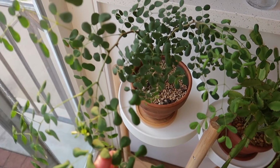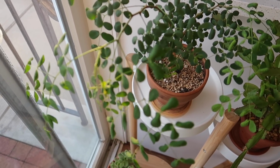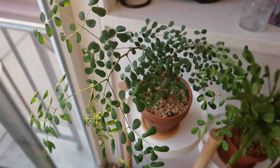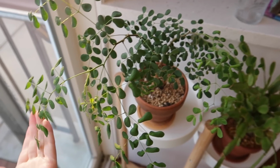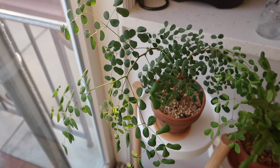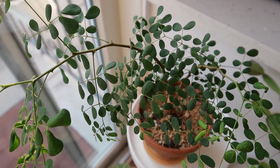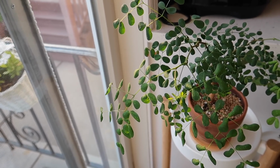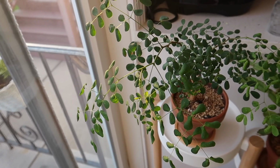I grow this in my well-draining potting mix, and I do find myself having to water this pretty often, almost every other day or every 2 days. Otherwise, the foliage will start to droop. The leaves are very thin and fragile, which tells me it probably doesn't retain too much water, which makes sense in terms of the watering needs of it. This plant is growing by my west-facing sliding doors in the kitchen area.